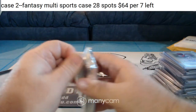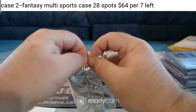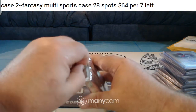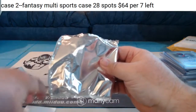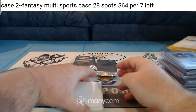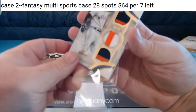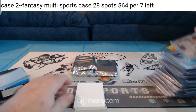This one's a little thicker. Uh-oh. This one doesn't want to come open. There we go. Must have 4 hits in it. I don't think it's thick enough for bat barrel. Maybe it is. Now it has 2 relics. For the Astros, 1/1, Carlos Correa. Triple patch, another 1/1. Got the Stan Musial 1/1 and the triple patch 1/1.